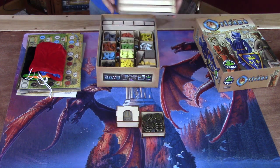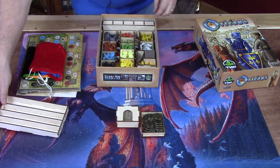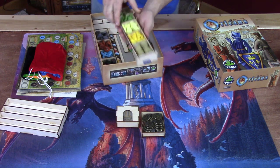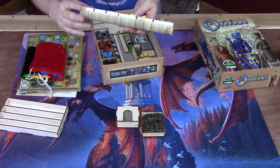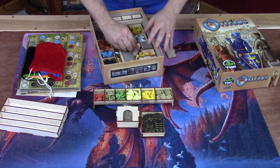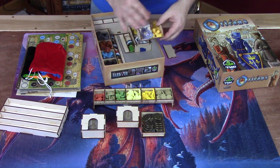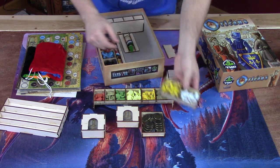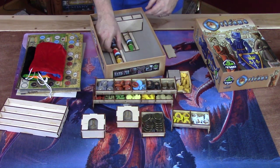I have the deluxe version, so again, I haven't put all of those cardboard ones in here, but you could do that. There's also removable trays for each of the components. This again is this bendable wood that they've cut and laser etched. Really fantastic. Again, lots of removable component trays for the buildings, for your money, your tiles, or for your citizens. Again, more trays. These easily sit out on the board where they're to set up.